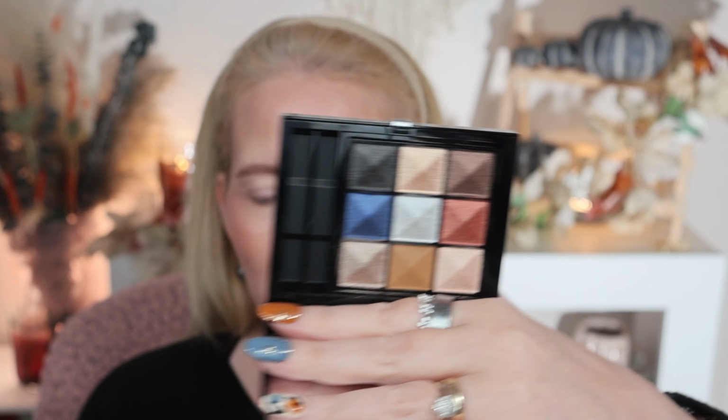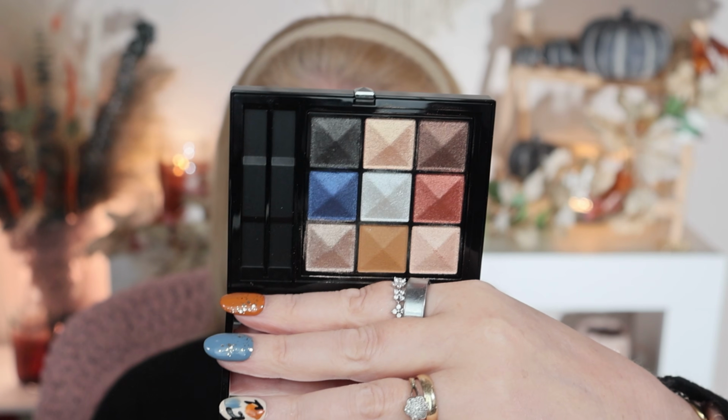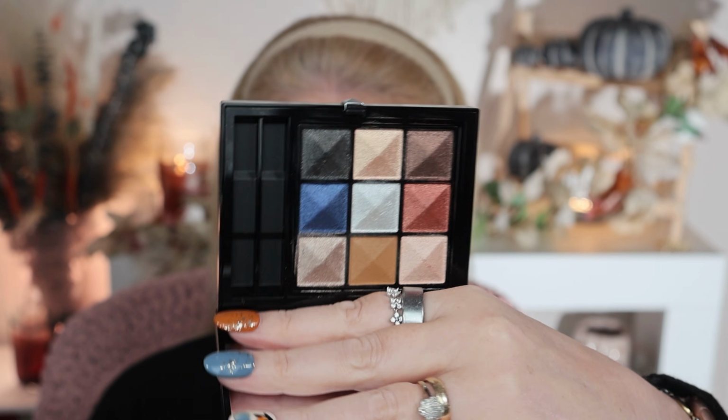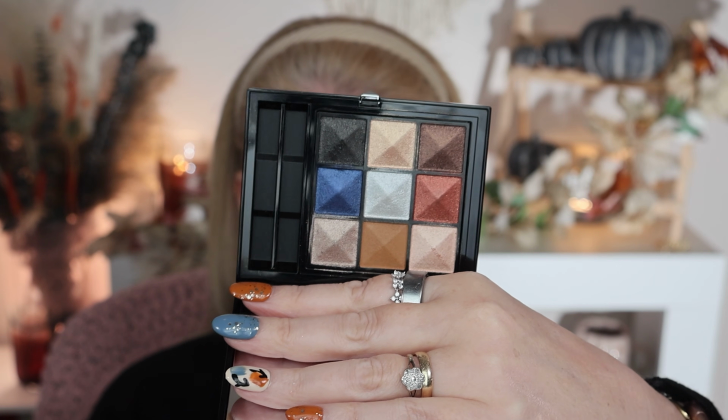This did come with 2 dual-ended brushes, which I am so sorry I cannot find because I never use them. But it did come with them, so sorry about that. And if you notice with these eyeshadows, each one of them has been moulded into the shape of the Givenchy iconic prism design. So that's quite cool, isn't it? I do like the appearance of this overall.